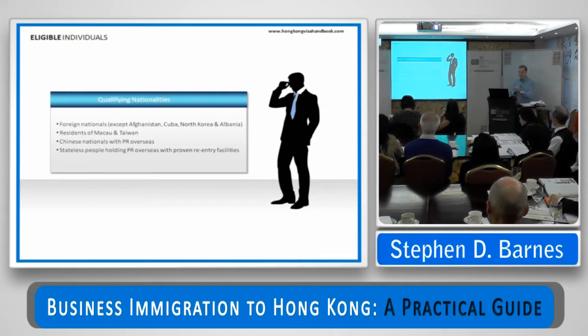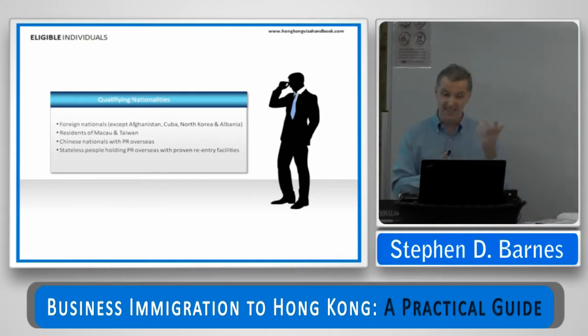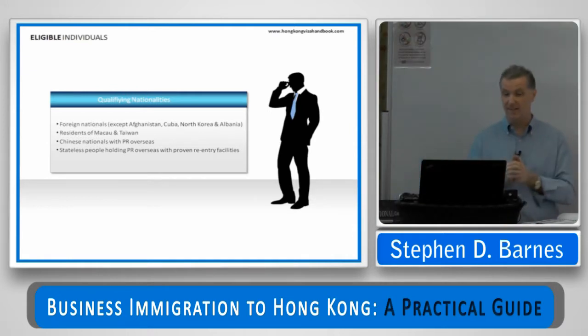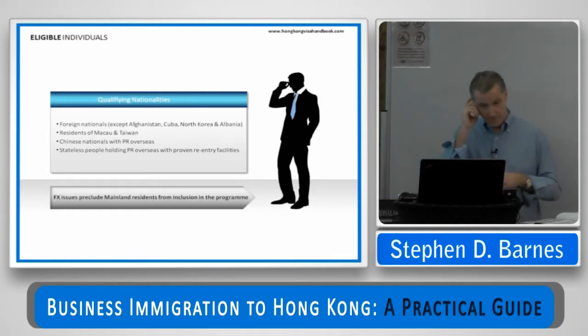So who can qualify? Well, foreign nationals, except all the usual suspects, residents of Macau and Taiwan, Chinese nationals with PR overseas, or stateless people holding PR overseas with proven re-entry facilities in those countries. I've never seen any applicant of the last type, to be honest. But there you are. Those are the qualifying nationalities.